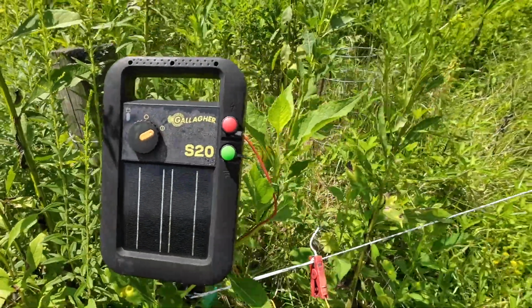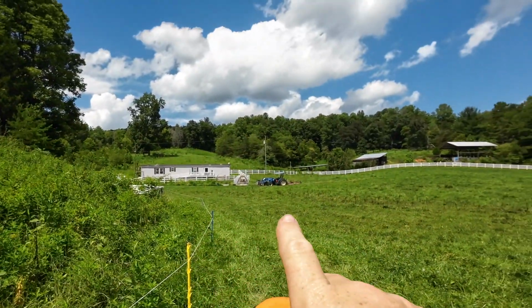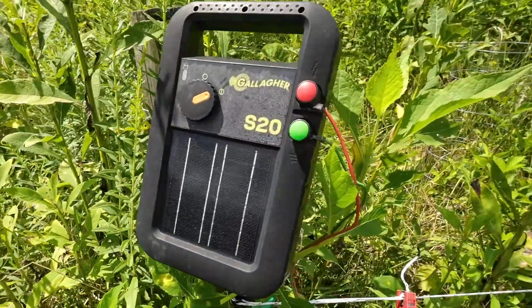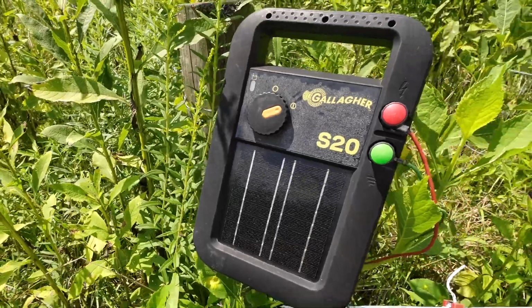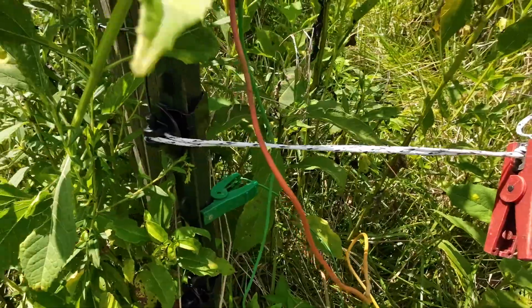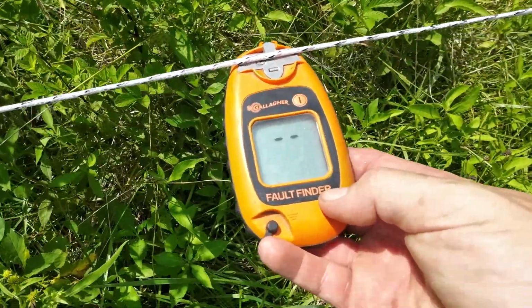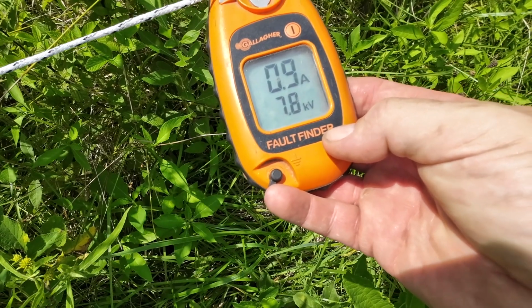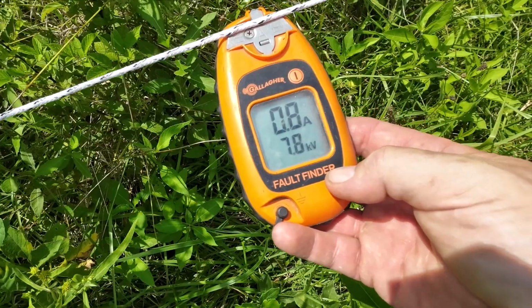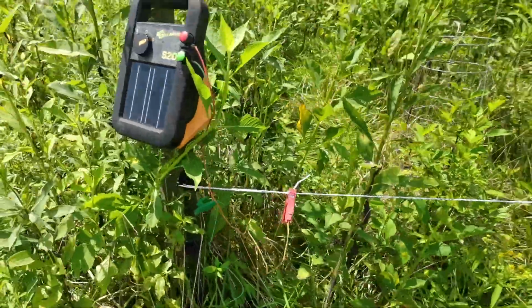All right. So on this small section that's just running from right here, goes up the way towards the house and then back up to the white vinyl fence up there, we're running a little Gallagher S20 Energizer. Solar, I love these things. They're portable, easy to move, easy to use. We've got it grounded out to a T-post over there and then clipped onto our wire. Let's see what kind of spark we got on this thing. 7,800 volts. 7,800 volts, and we're drawing less than an amp. So good clean fence, good spark, good ground.